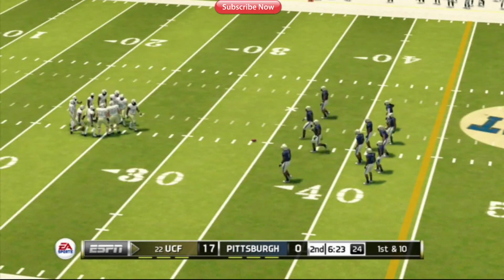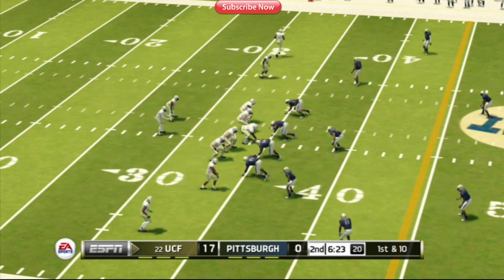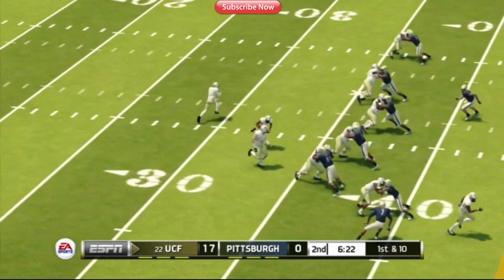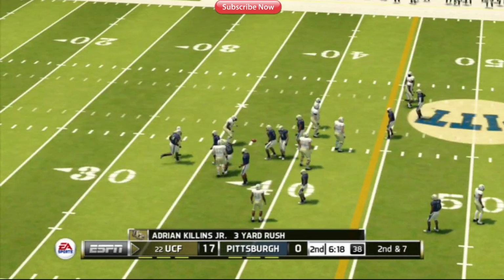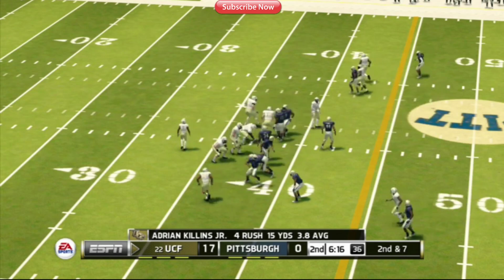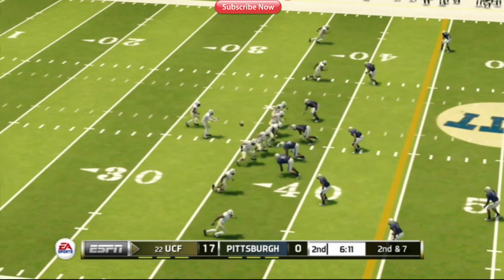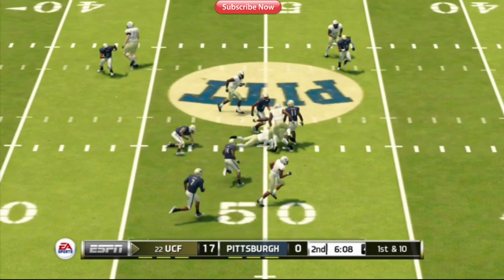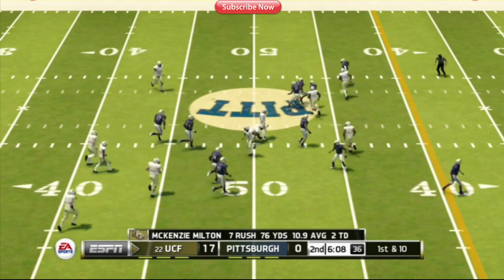Still only the second quarter. We've got a lot of football left, but I gotta say, this one is teetering on the brink of a blowout. They'll bring him down at about the 37-yard line. He has some room. And down he goes at the 50. That's good for a gain of 13 yards.